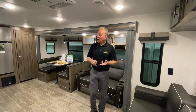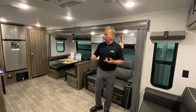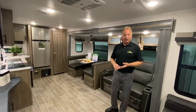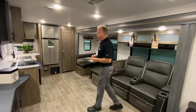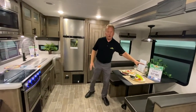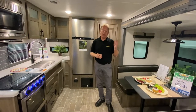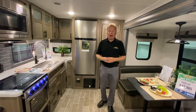Okay, now I'm inside this beautiful Puma 30RKQS, rear kitchen, queen slide, RKQS. A lot of times the designations are very hard to figure out, but Puma's made it really simple. Rear kitchen, queen slide, and you'll see that when we go into the master bedroom. All of our units are always priced on the lot with payments involved because we want to make sure that we put everything out there and we're extremely transparent. It's what we do, and we stand behind that every day.